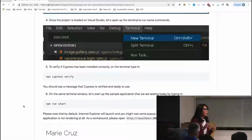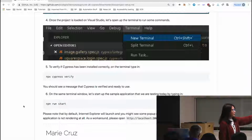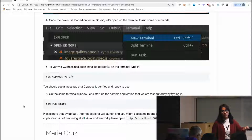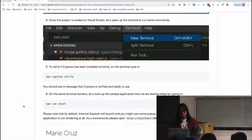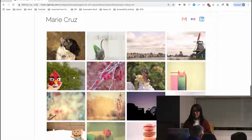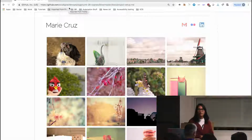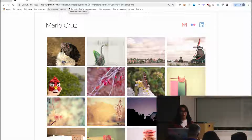Just a note to everyone that by default, Internet Explorer might launch as your default browser, and the application might not render correctly. So if you just open Chrome as a workaround and navigate to http://localhost:3000, you should then see the sample application start. Cool. Let me know if you guys can see the sample application.